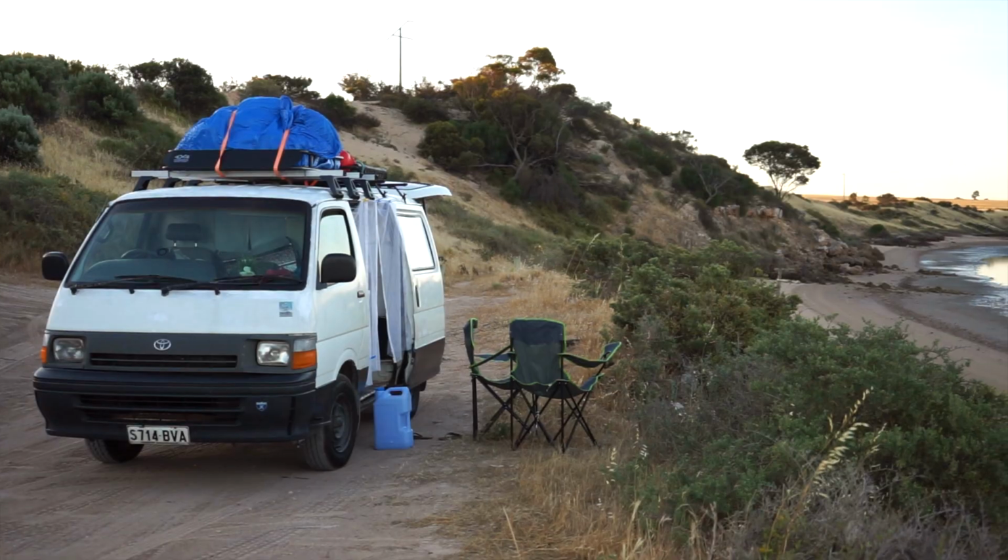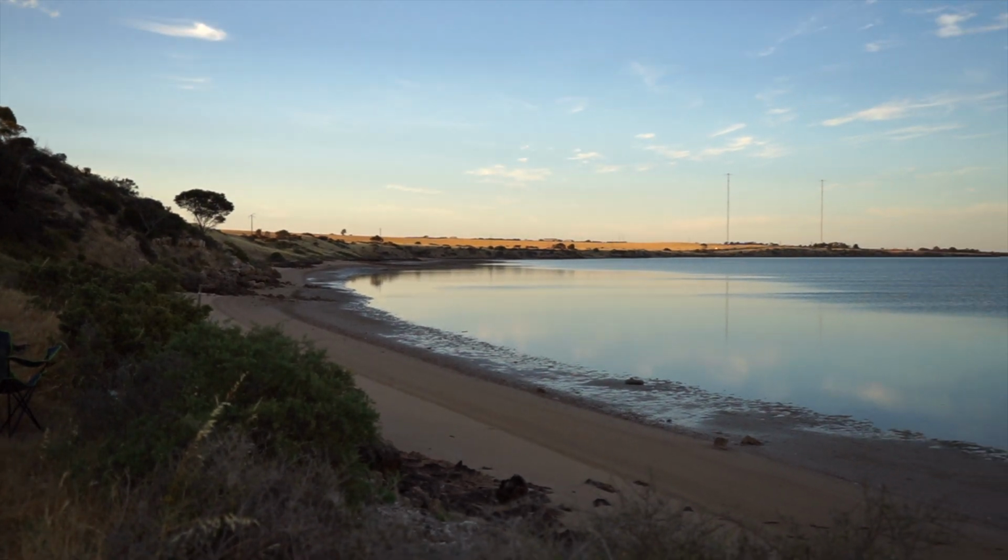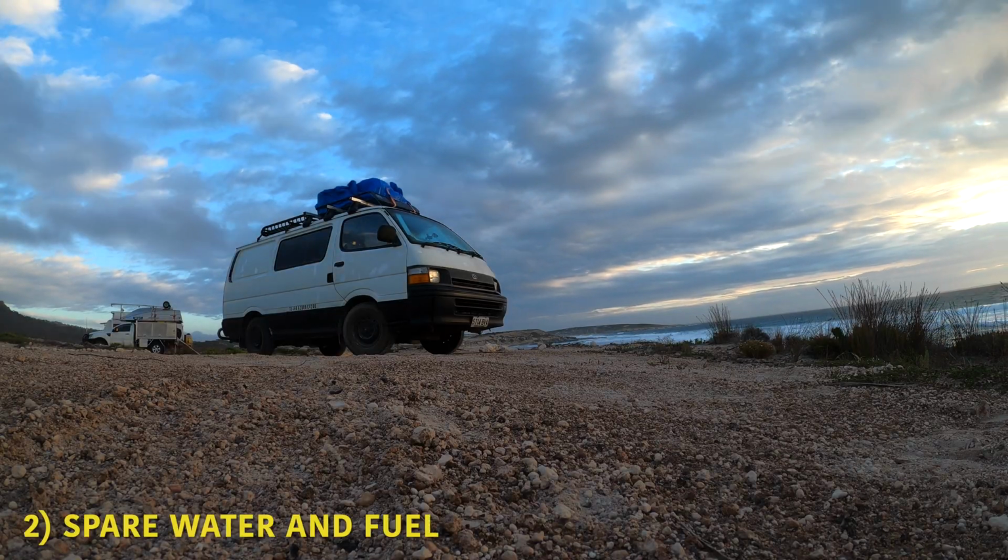Alright guys, so we did find a nice camp spot, beautifully looking over the sea, all to ourselves just off the side of the road, but as you can probably see I'm covered in flies right now and the sun's already set. I don't see it getting any better. I think we're going to need to give up and go back into Streaky Bay where there was hardly any flies. Anybody who's done their own Australian road trip will be able to testify to how annoying these flies are. Item number 2 on our list is water and jerry cans.